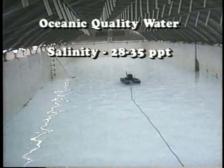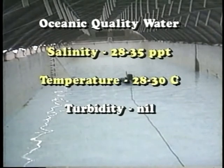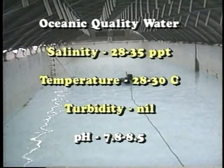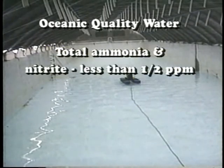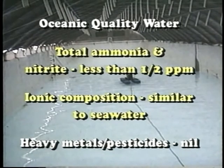The water treatment system should provide oceanic quality water with the following characteristics: salinity, 28 to 35 parts per thousand; temperature, 28 to 30 degrees centigrade; turbidity, nil; pH, 7.8 to 8.5; total ammonia and nitrite, less than 1/2 part per million; ionic composition, similar to seawater; and heavy metals and pesticides, nil.